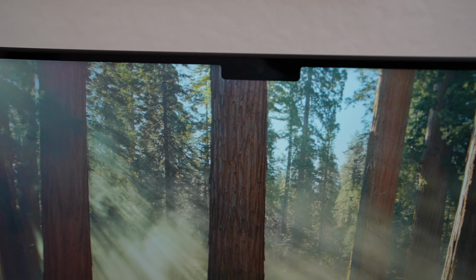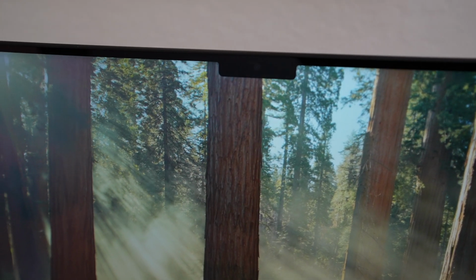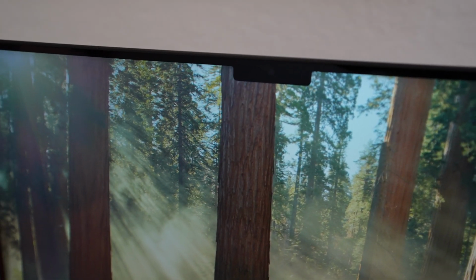As for the notch, it's still not my favorite design choice. While it doesn't get in the way too much, I'd love to see Apple find a way to hide the camera without cutting into the screen.